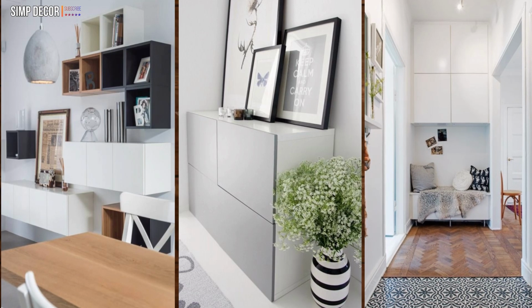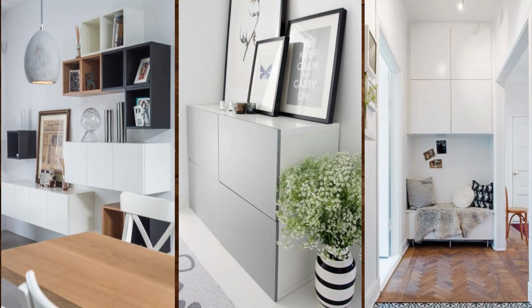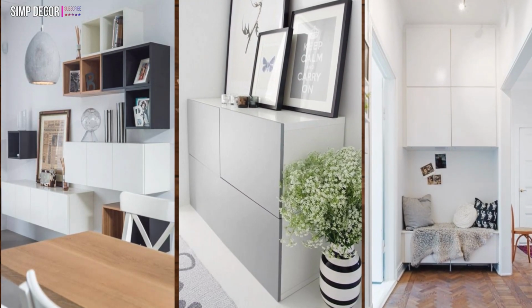15. Creative IKEA Besta solution to fill the niche. If you need storage at home, maybe you can use this idea. 16. Hanging IKEA Besta unit with a wooden tabletop, with a little touch to add wood color. Now your Besta looks different.